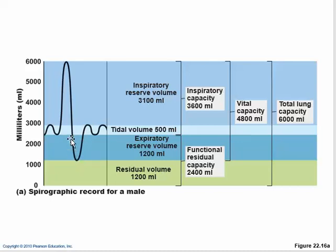And the total vital capacity, right from the residual volume to full, let it out, let it in, and let it out. So, the 4 volumes, functional residual, these 2. Inspiratory, these 2. Vital capacity, these 3. Total lung capacity, these 4.